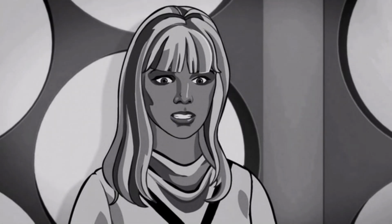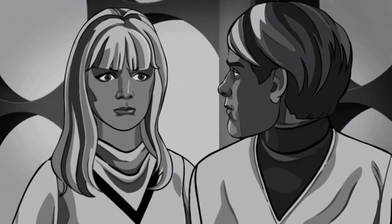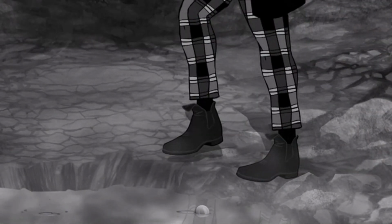Ben and Polly aren't quite convinced that this is the Doctor, but with all the fantastical things they've seen, perhaps it is true. Being high on regeneration energy, the Doctor decides to take a wander, meeting a man who immediately gets shot.